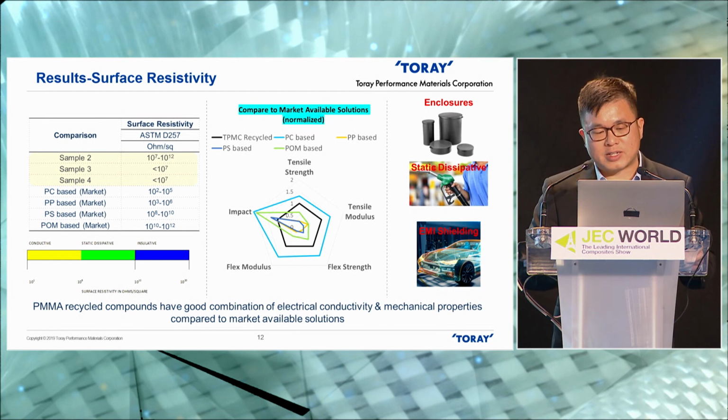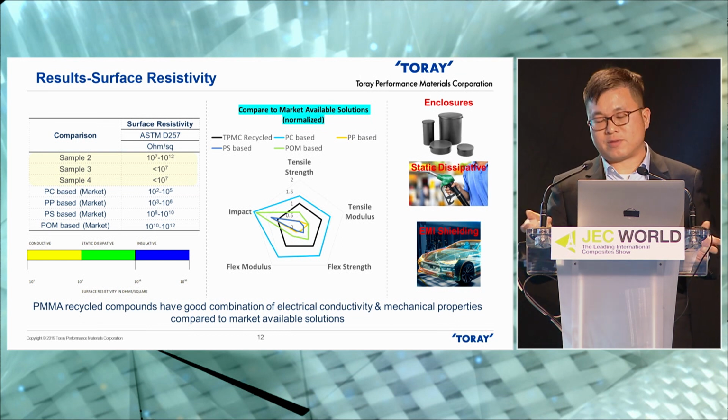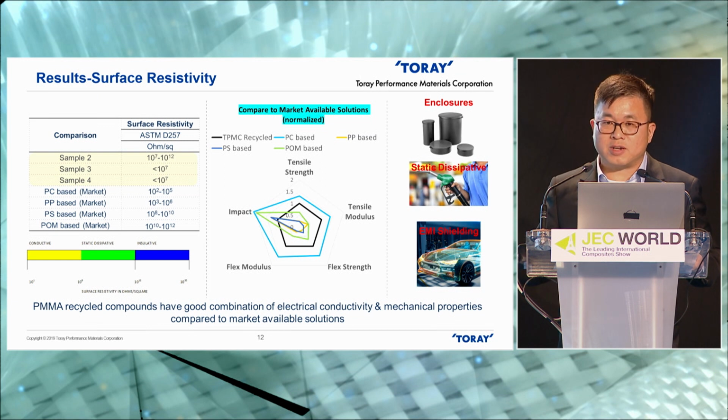And we also look at some of the market available solutions specifically for electrical conductivity. Those are between 10 to the 2nd, 10 to the 5th, and 10 to the 10th. So we are well within that range of application. And as you see, there's a spectrum of surface conductivity.